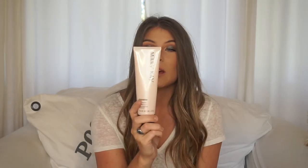Okay, so moving on to the actual skincare routine. And this is the routine I do every single morning and every single night. This is the TimeWise 3-in-1 cleanser, and this is for normal to dry skin. And the reason this is a 3-in-1 cleanser is because it cleanses, it tones, and it exfoliates.